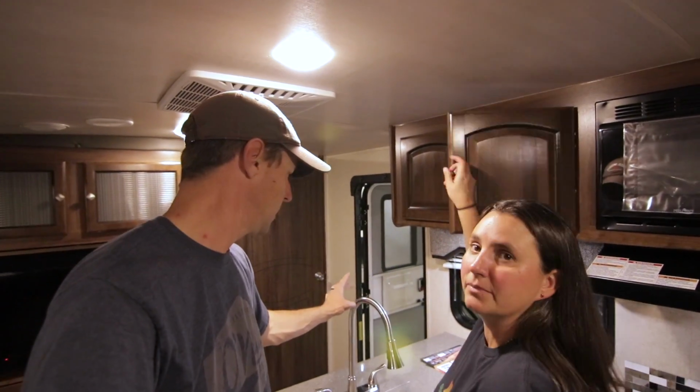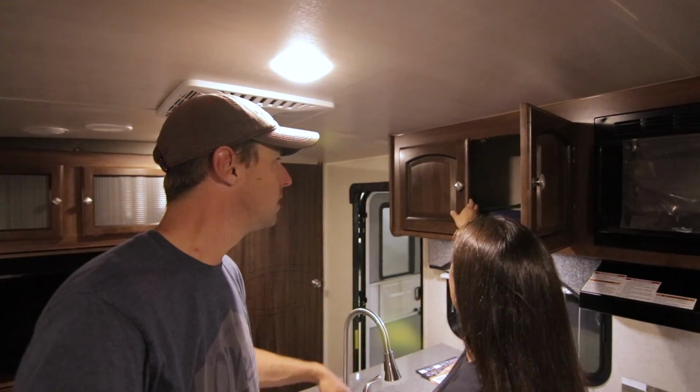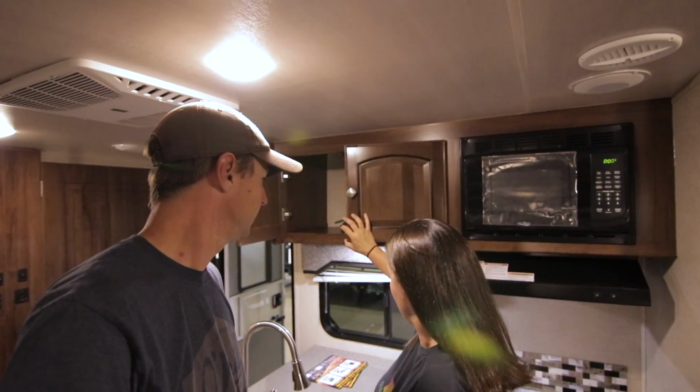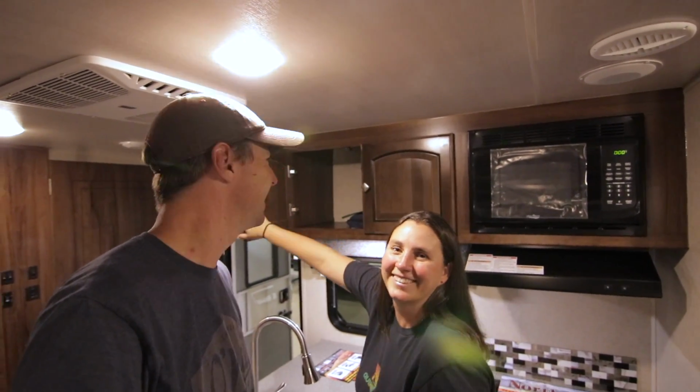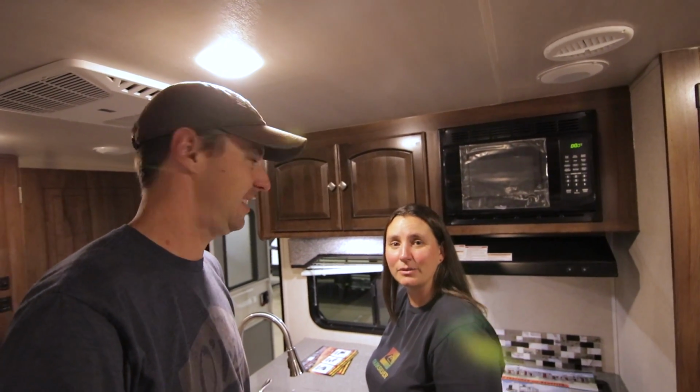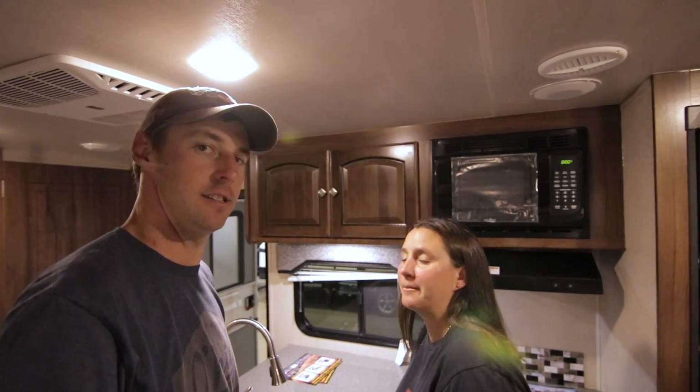There is some storage space up here for your plates and cups and all of that jazz. You just said jazz. You've got counter space, which I like. Some of these RVs just don't come with a ton of countertop space, but this one is really decent, so I like that. It is good.